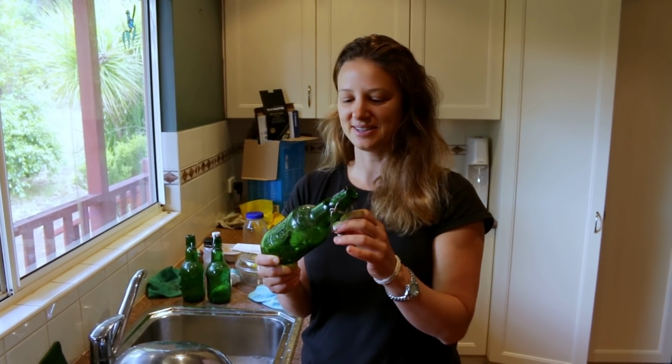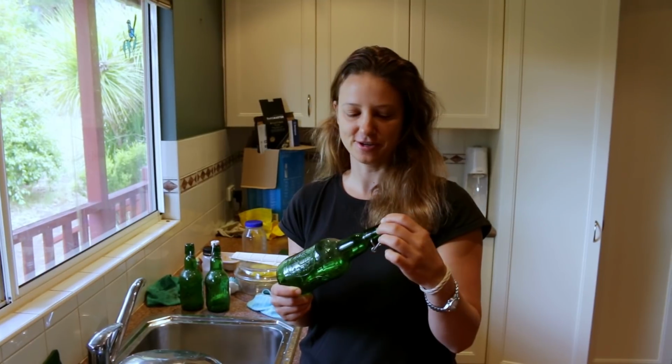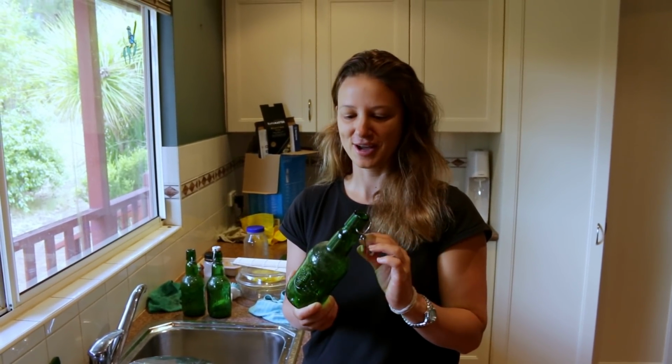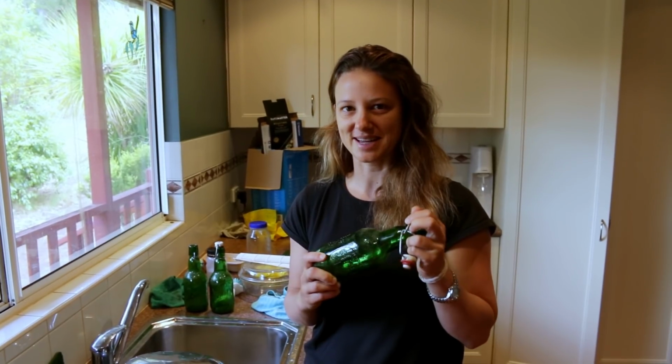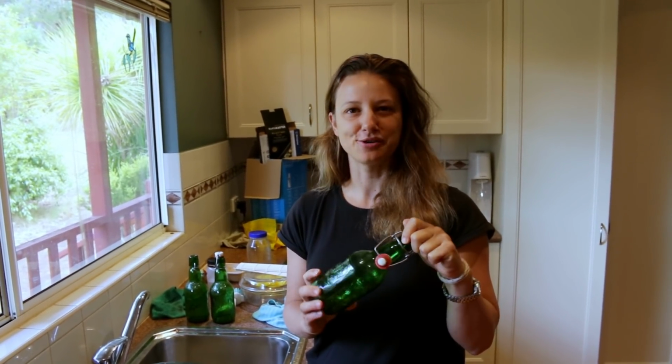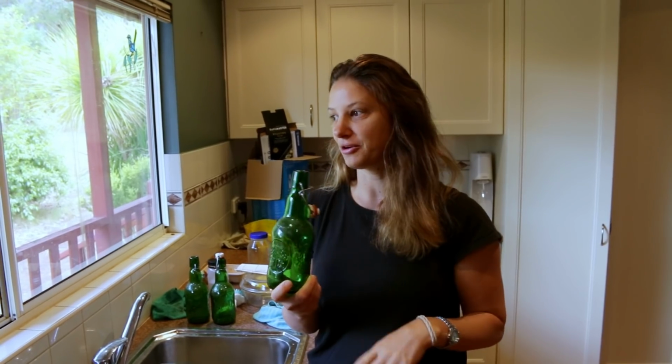There's plenty of spent fruit and lots of fruit on the ground here in Manjimup. It's the fruit bowl of Western Australia, so we might be able to start experimenting with ciders and other brews, as well as beer if we get into that too. So these are a great addition to your brewing and fermenting kit.